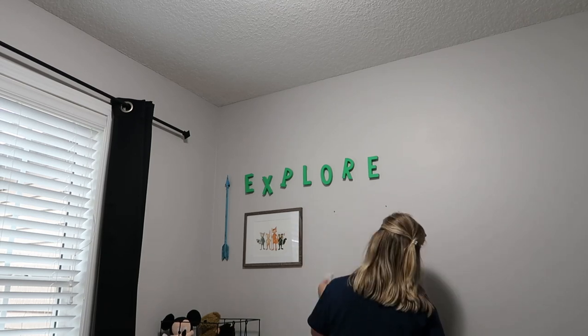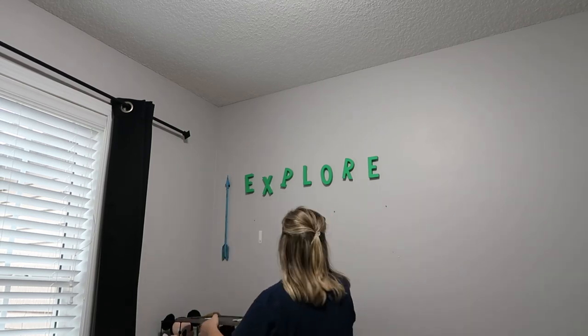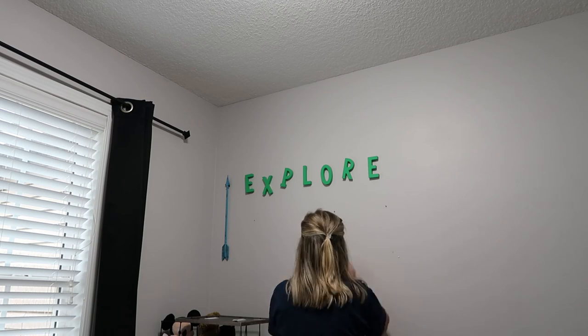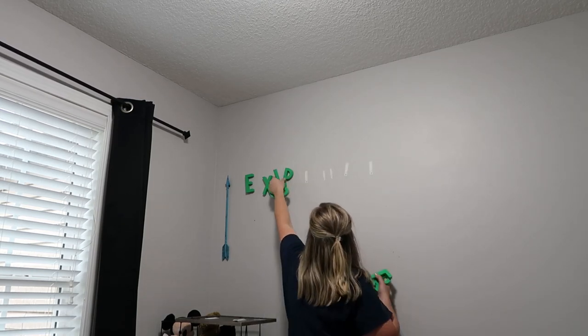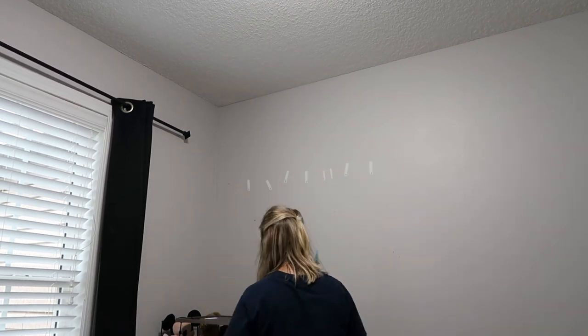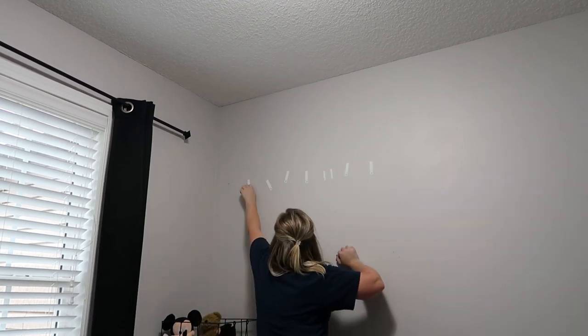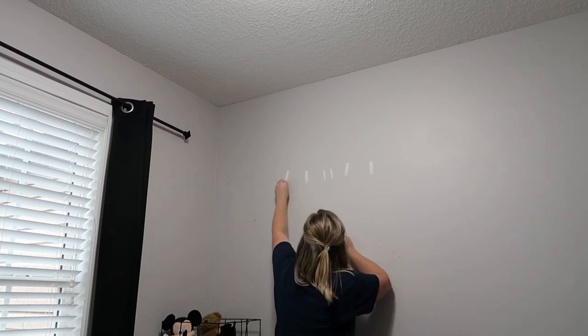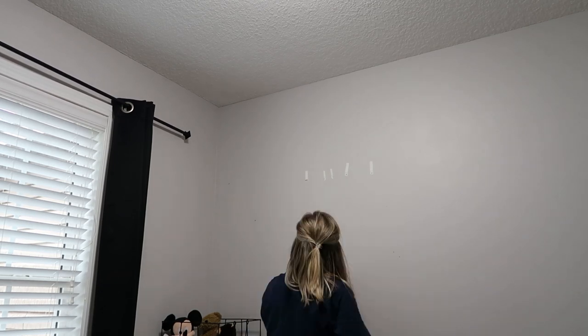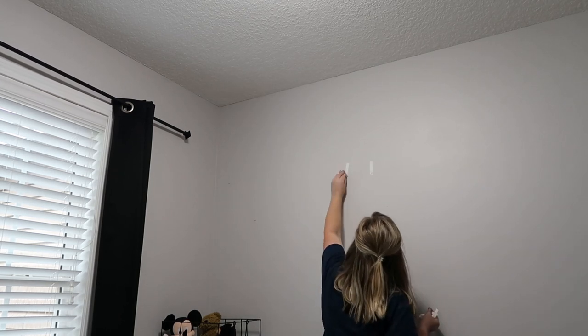So I started pretty early in the morning because I did want to give his bed plenty of time to dry out in the open garage. I really didn't want to have to deal with the overflowing fumes from that in his small space. So while that is outside drying, I decided to go ahead and pull all of the pieces from his wall, get off all of these sticky command strips, and just fill in any of the holes that needed to be filled in before I started painting.